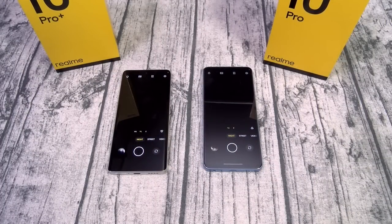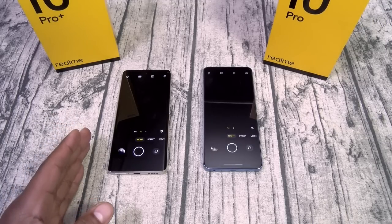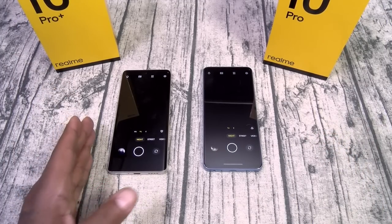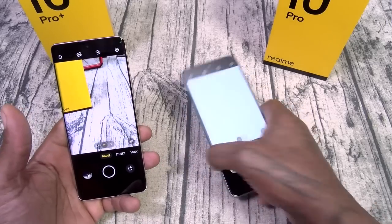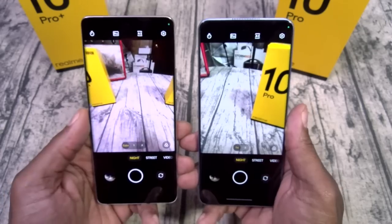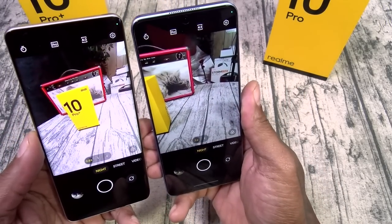All right, so now let's take a look at the cameras, and we'll try to do this at the same time. Remember, with the 10 Pro Plus, you got triple camera setup versus a dual camera setup. So with the 10 Pro Plus, you're going to have wide-angle lens. And here's how the differences look. So both of them have night mode, but if you notice, you got wide-angle versus no wide angle on the 10. And look at the difference in that wide angle.